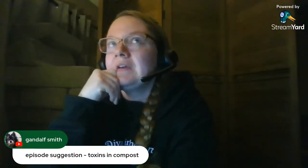Things that come to mind with that, like what not to put in compost because it makes a toxin, or putting a matter in the compost that actually has like a broadleaf pesticide attached to it. And so when you go to use the compost, your plants won't grow in it. Is that kind of what you're thinking, Gandalf? Carol just says, yikes.